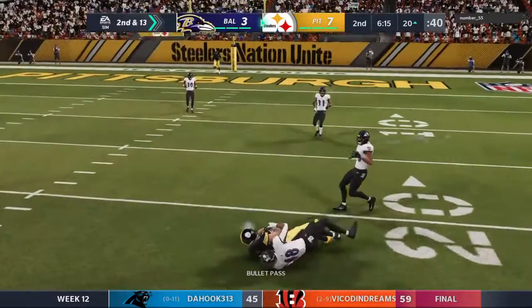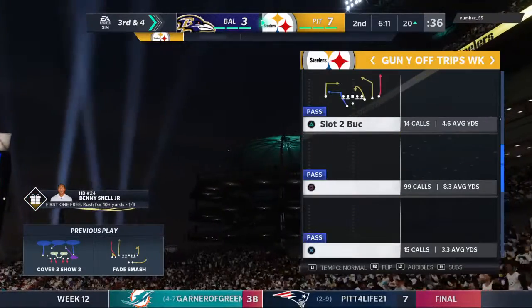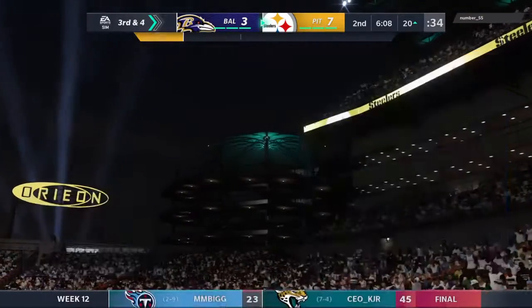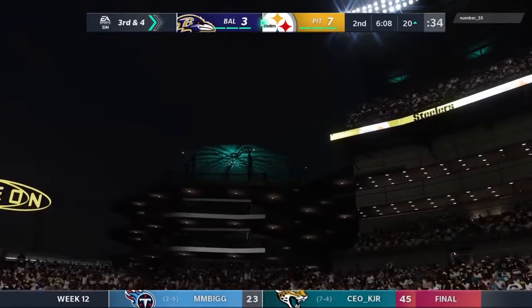Now this one to his tight end out on the right side. And he'll go down right on the edge of the red zone following a pickup of about 7 or 8. That's a gain of 8. That's tough to play zone defense when they can just curl up right there in front of you.